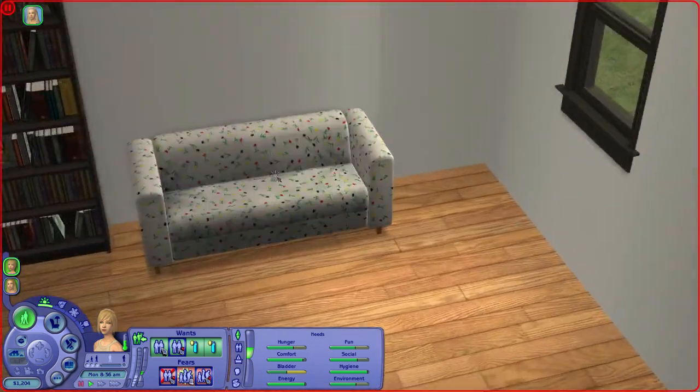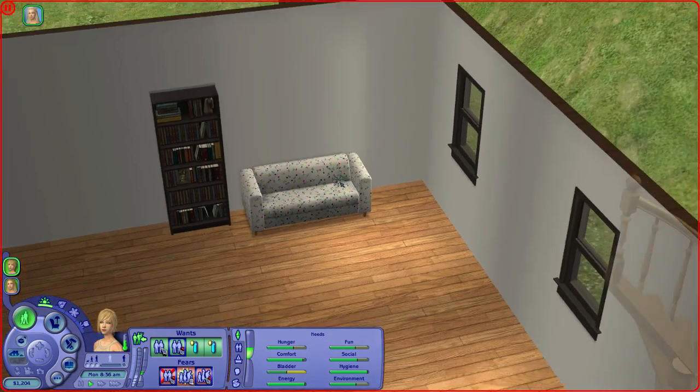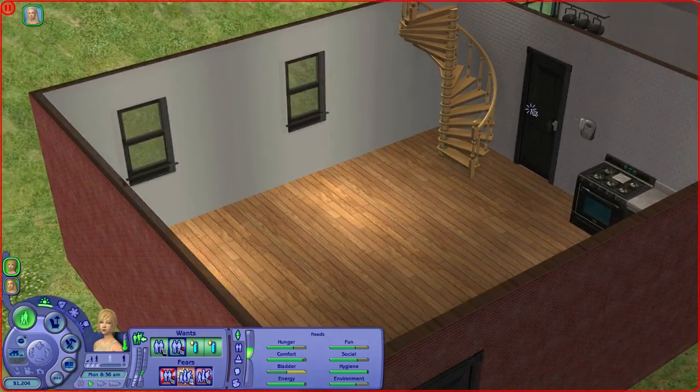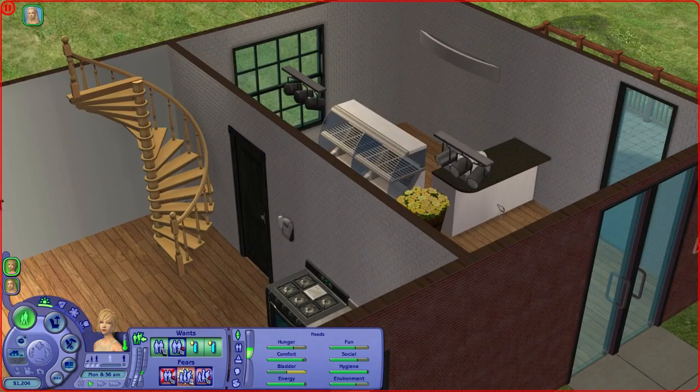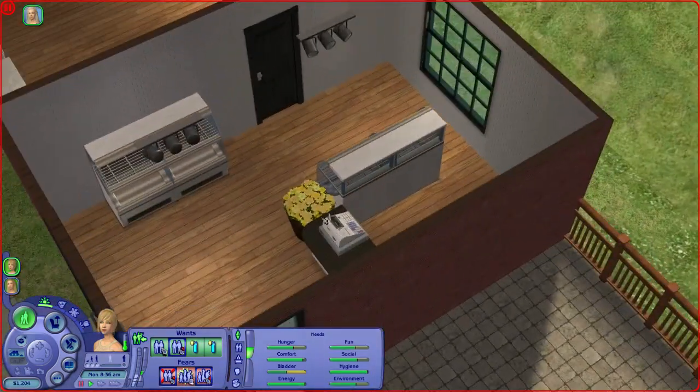I used to use this couch all the time for all my newbie Sims that were just starting out. I think it's so cute with the flowers and stuff. And then over here, this door leads into the business so that they can quickly go through. Obviously this will be locked to everyone else. And right here we have the business.